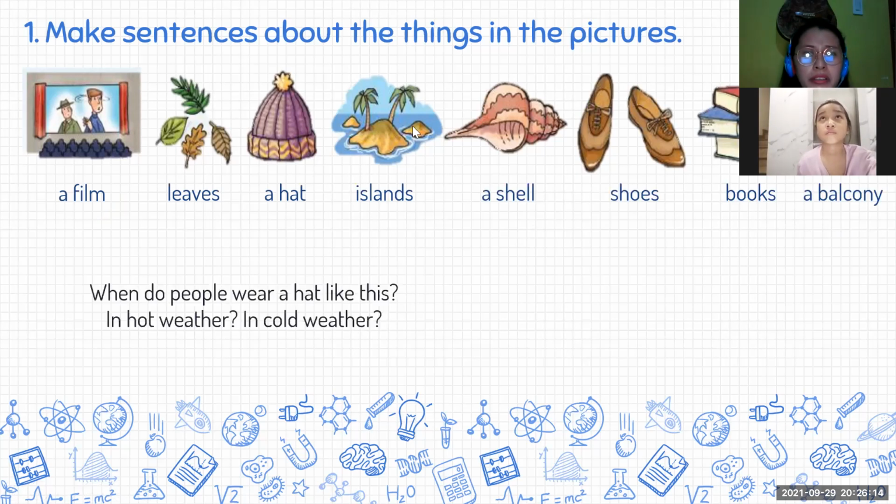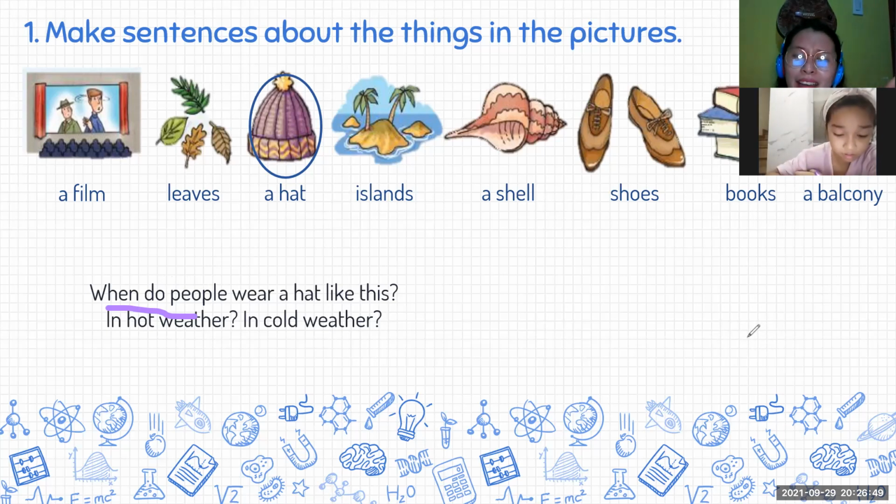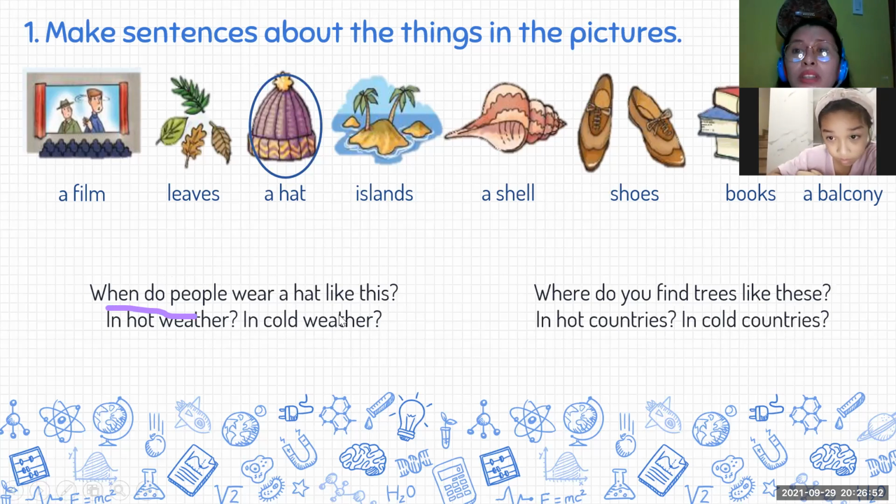This one here. Where do people wear a hat like this? Where do people wear a hat like that? It's a hat. When do people wear a hat like that? If it is very cold or very hot? Cold. Okay, very good. In cold weather. Can you say that? It's cold weather. Very good.